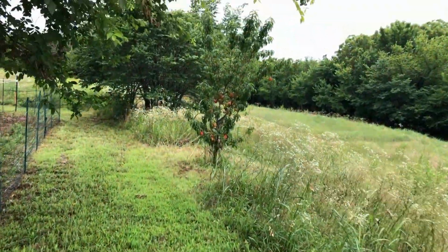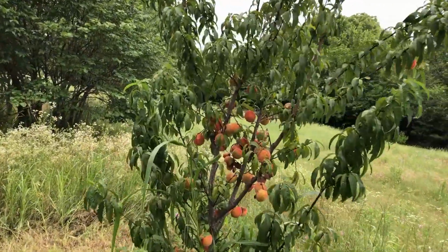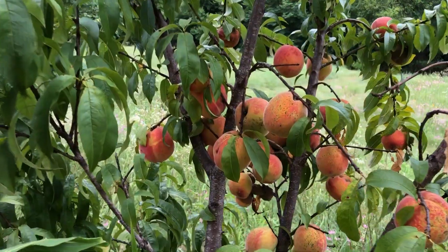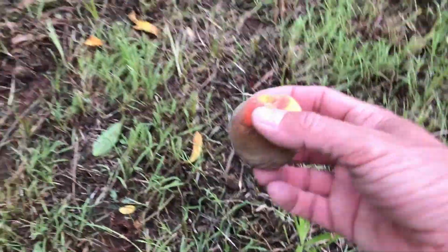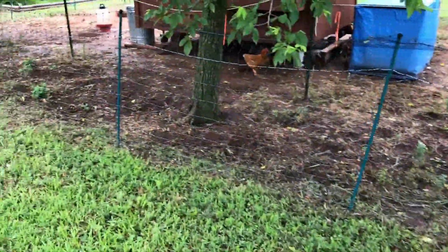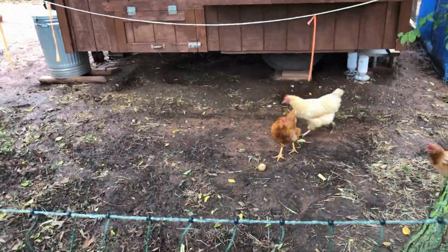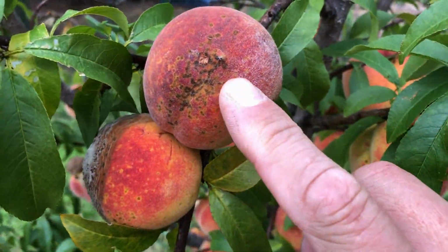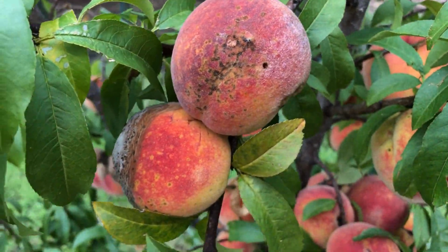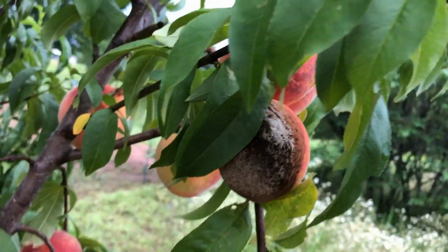And these peaches over here, they're a little different variety. They're already turning kind of red. They're getting close to being ripe. So there's some good looking peaches. I tore some of the rotten ones off and threw them in there to the chickens. Yeah, you can see that little hole right there. And this one here is half rotten.